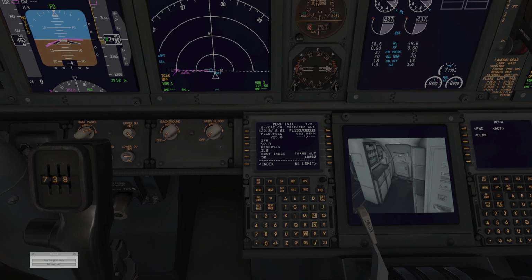And our cruise altitude is flight level 140. Cruise winds are 284 degrees at 11 knots. That was 2688. Go ahead. ISA deviation is -1. 0035, wheels up. Let's press the execute key.